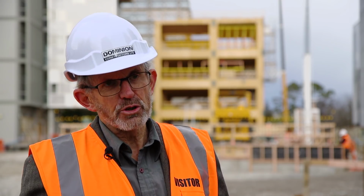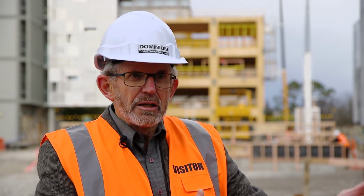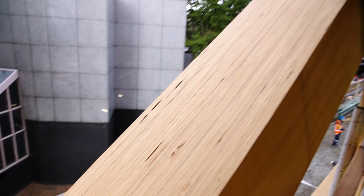People look at timber buildings and they say there's a greater risk of fire. What's your response? There's always a risk of fire, and wood does burn. But this is not a building made of little sticks of wood. It's a building made of big, massive lumps of wood, and those big, massive lumps of wood just don't burn in the same way that small sticks of wood do. So a building like this will be just as safe in fire as a steel or a concrete building.